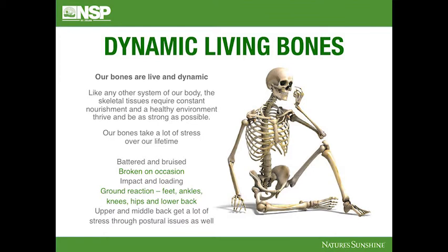So the cells of our bones are constantly rejuvenating and repairing, and there's a big blood supply that goes to our bones as well. Of course, when bones break, they heal, so they must have a blood supply. So there's a lot of activity going on within our bones, and we kind of forget that, because we don't see them like that on a daily basis.